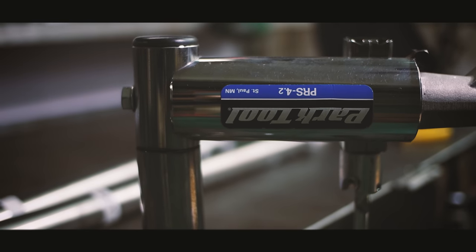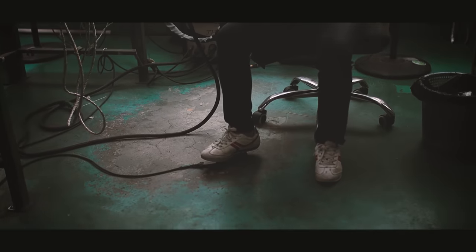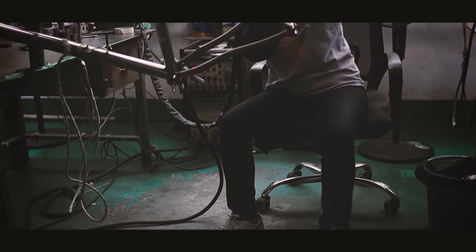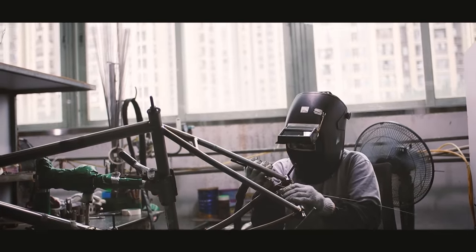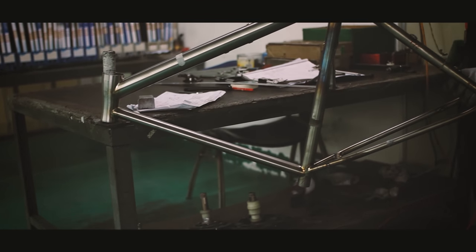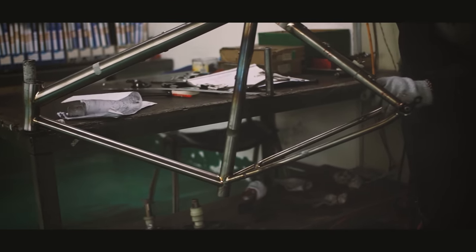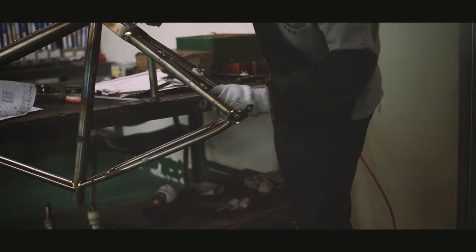I'm sure they could fabricate their own or source a cheaper option, but having nice tools makes for happy workers, which leads to good quality frames. Kudos. After the frame is welded, it gets a bit of quality control love. As far as I could see, they were mostly checking for alignment and making sure the frame's dimensions and angles were all up to spec.